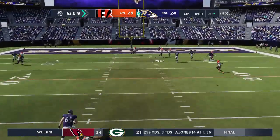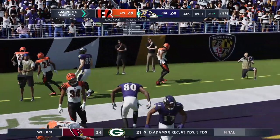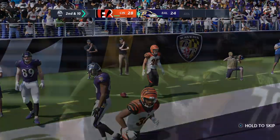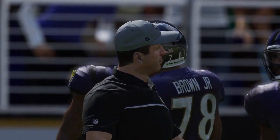One last shot for Jackson. He's going to let it fly. And this is incomplete. So no miracles here on the final play. And this ball game is over.